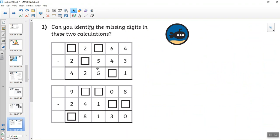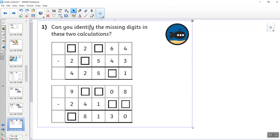Okay, so it's a bit trickier, this one. So give it your best shot. If you're not sure, then you can skip forward to the answer. But if you want to give it your best try, have a go. I know that 6 and 4 is 10, so it's a 0 down there. 4 take away 3, so 6 take away 4 is 2. Something take away 5, it must be a 0 there, mustn't it? Have a go. Pause the video when you're ready. Start it up again when you're finished.